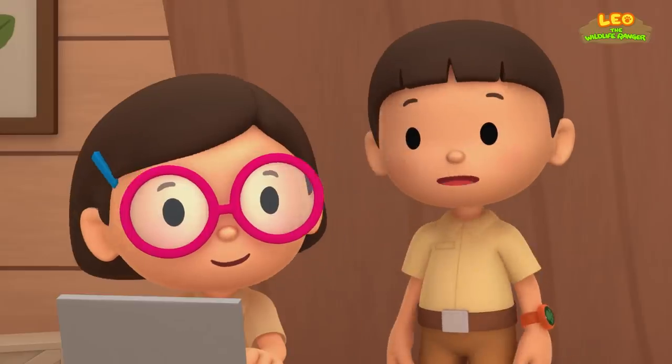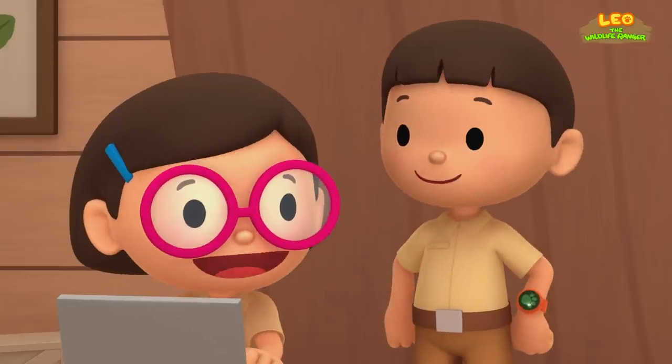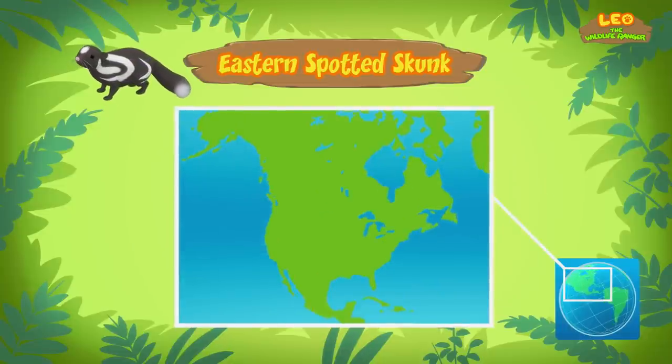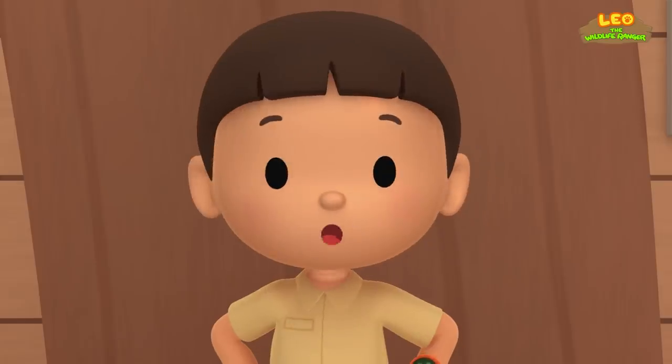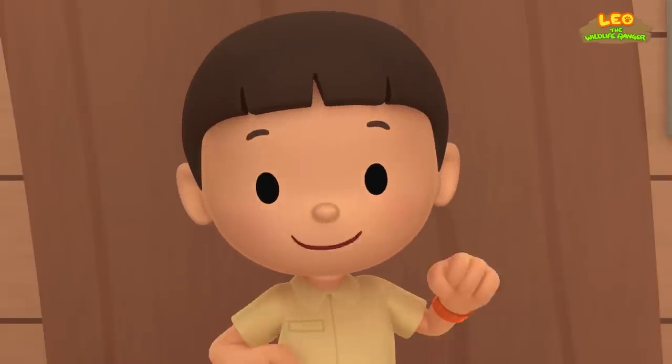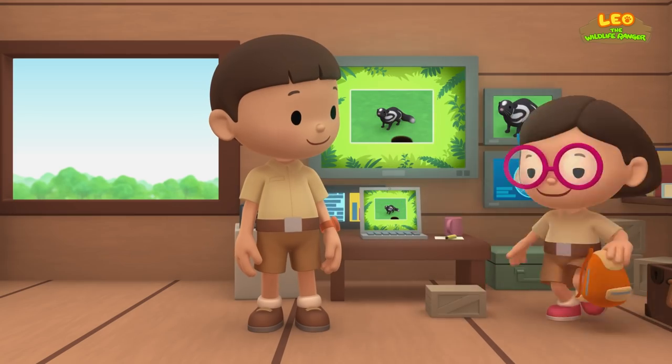Then we better be careful with the skunk. Yes, we should, Leo. By the way, eastern spotted skunks live in North American prairies and woodlands. We should take the skunk there and find it a good home, or it might get too smelly here. Come and join us. Great idea, Leo. See you downstairs.